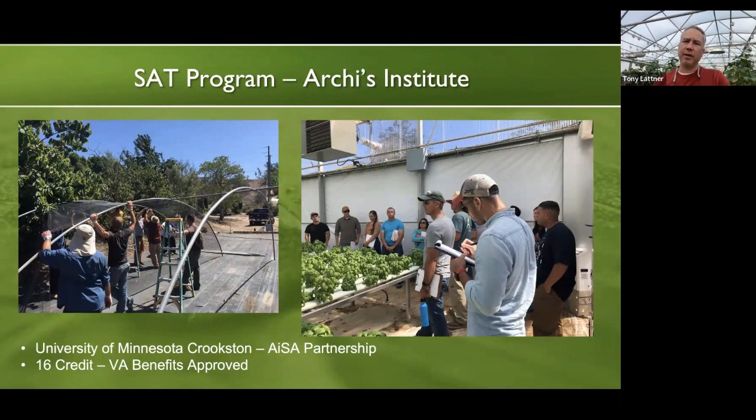Is the education side. Archie's Acres is the farm side. And so we partnered with the VA initially, and then we worked with the university out here in California, which allowed us to allow students who had GI Bill benefits to use those for the class. And then we currently are with the University of Minnesota, and that's mainly because the dean at the university out here in California loved the program, but she moved to Minnesota to run the university there and wanted to bring the program with her, which is why we're there now.